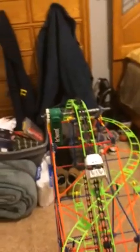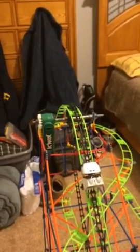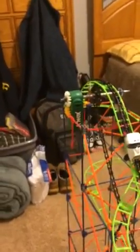Now, instead of the motor being down at the bottom, it's actually up on the top this time, as you notice. The reason is the model of the coaster itself. If you put the motor down here on the bottom, it's not going to want to loop back around. I thought that was really interesting because on the All-American roller coaster, it's on the bottom, and over here it's up on the top. So I'm going to give you another demonstration.